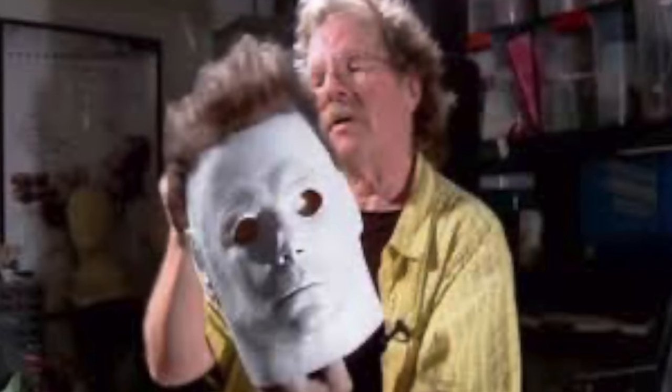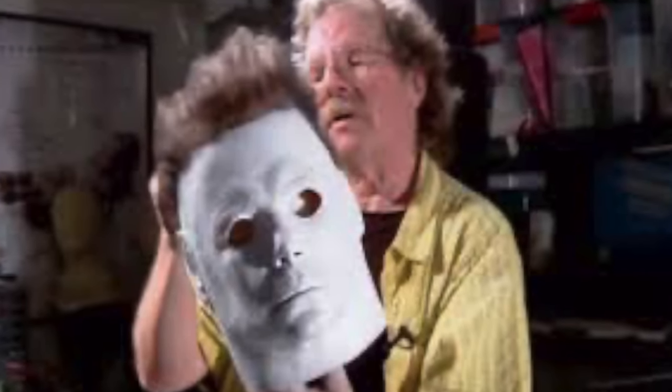Then Tommy Lee Wallace went to work. He cut out the eye holes, brushed the hair out, and then painted it white to create this icon. Wallace even said that he completed the whole process in about 30 minutes, maybe just a little bit more. Like I said, it was very simple.